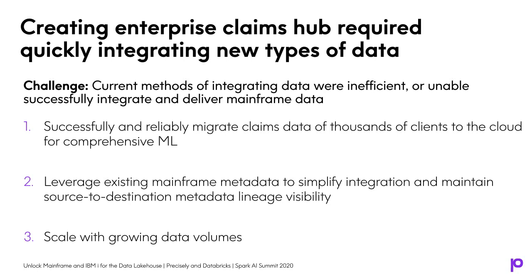You have things like COBOL redefines, repeating nested arrays, COBOL high-low values, EBCDIC, packed data. The key challenge was dealing with those kinds of data types and translating them into something that was going to work inside of Delta and inside of Databricks. And so what they needed to do was, as best as they could, leverage the existing metadata they were leveraging on the mainframe.